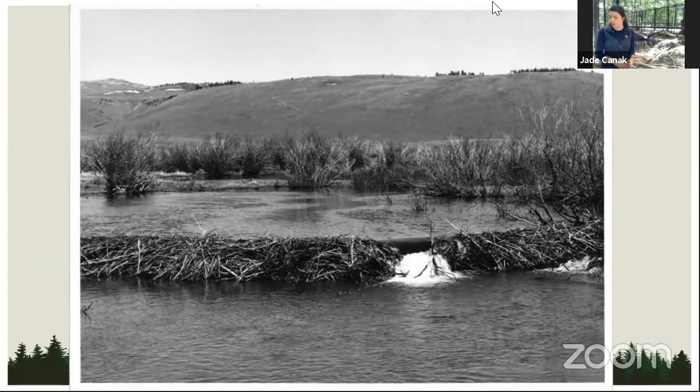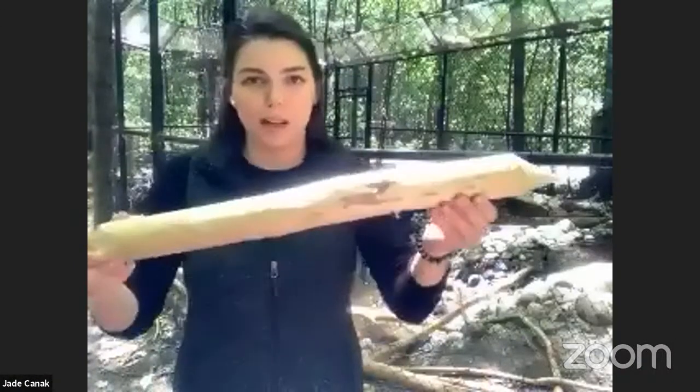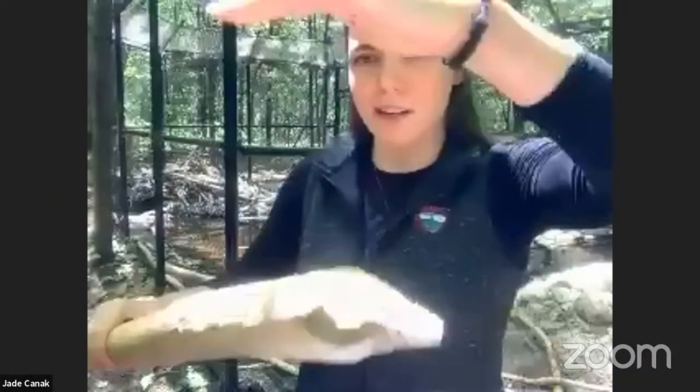I have a couple different beaver chews. So this is an example of a piece of wood that a beaver would take down. So on this end, you can see these teeth marks. Those are from a beaver gnawing down on the end of this to take down the tree.